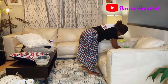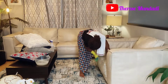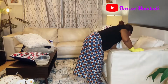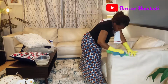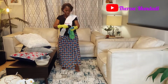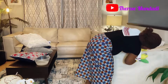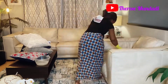So I'm going to wipe down the couch, and that love seat is Ali's favorite spot. It's full of stuff because she loves to sit there and eat and watch her little cartoons. So it needs a little bit more scrubbing than other places in my little living room. As you can see, I'm still using the microfiber washcloth.